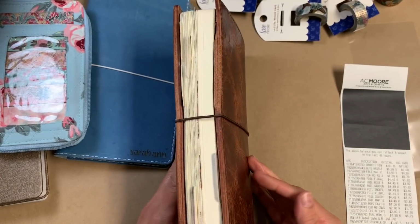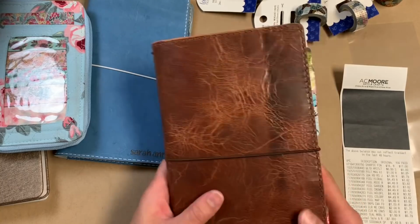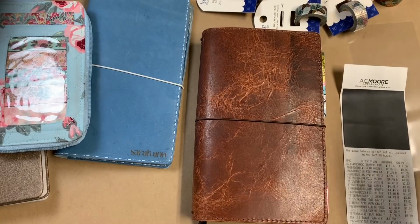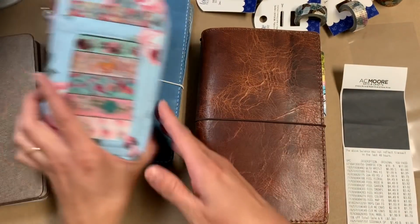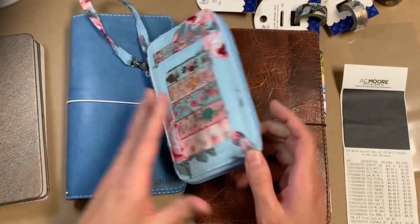So anyway, I really am enjoying journaling in this, and I should probably just end this video because I'm just gonna keep chatting and rambling. Anyway, I just wanted to show you the new things that I got, and this sweet little pair that I came up with.